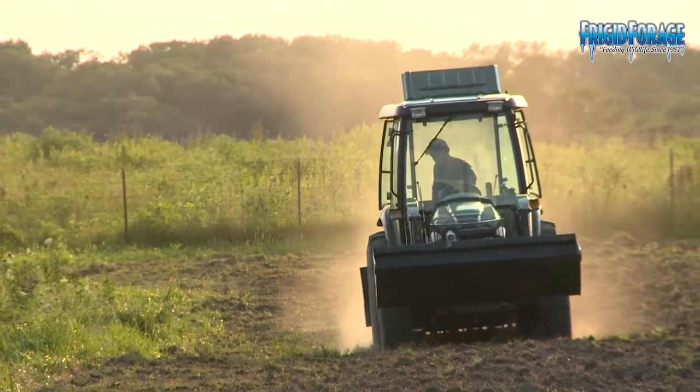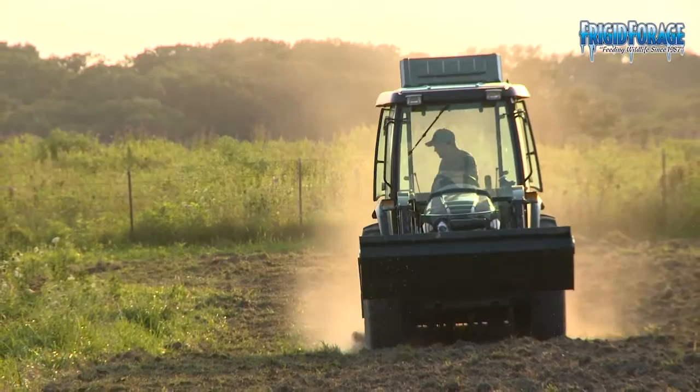So I'm excited about putting some on our farm this year. And like I said, there's a place for the Autumn Quick Plot in just about any food plot strategy.